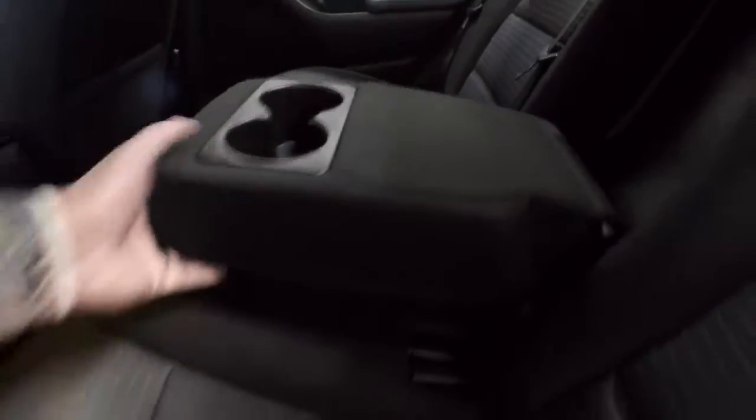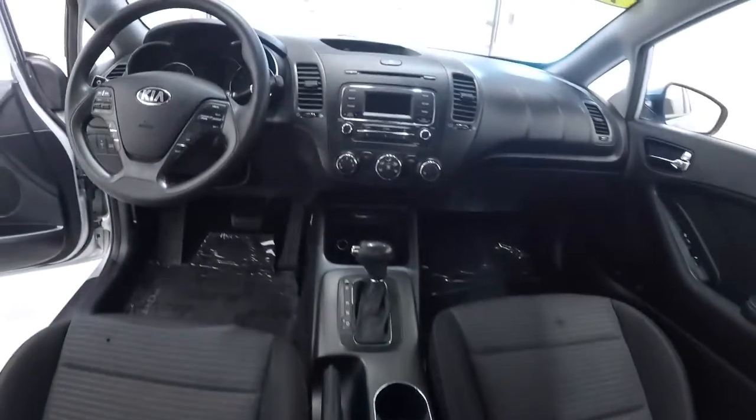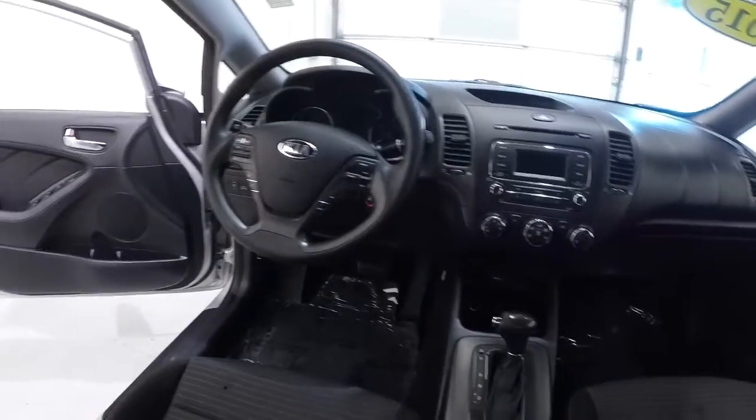Back seat cloth's in pretty good shape. Another little cigarette burn there, little small one there. I'll pull down the center console. It's got your cup holders. All right, it's a little bit of staining right here. Another little couple cigarette burns right there in the seat. Go ahead and give you the driver's eye view of the dash and the layout.